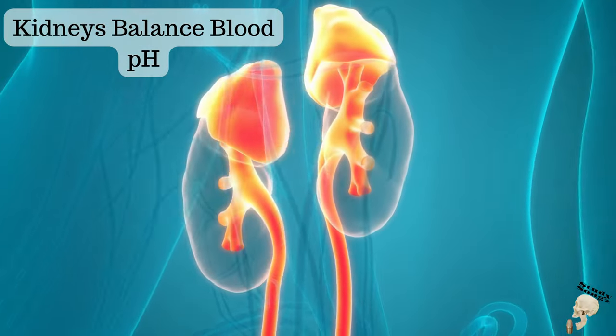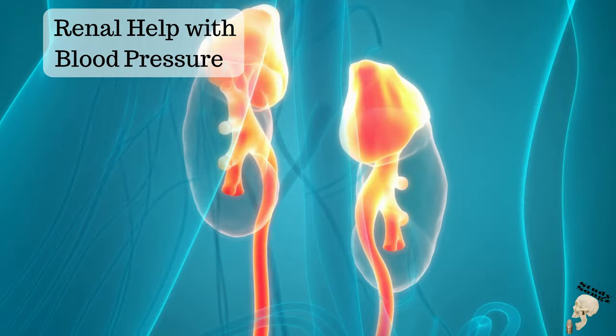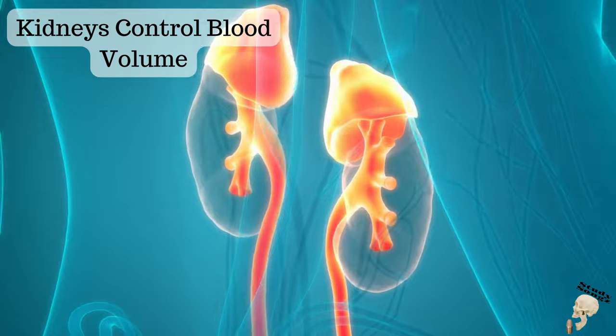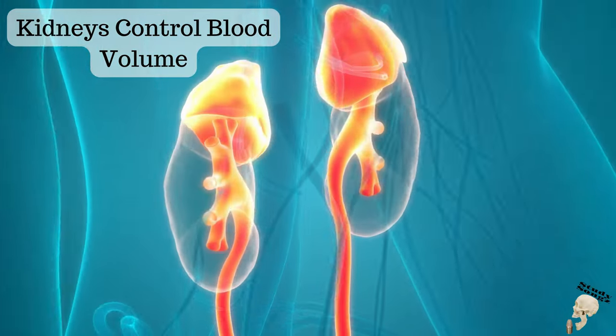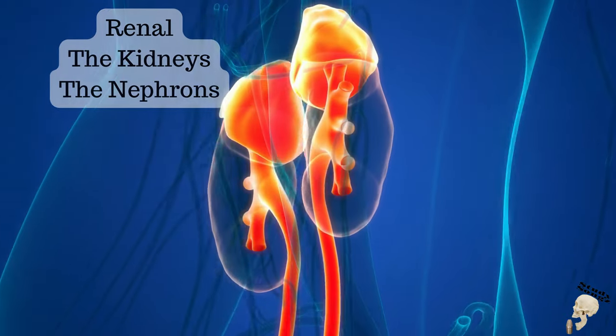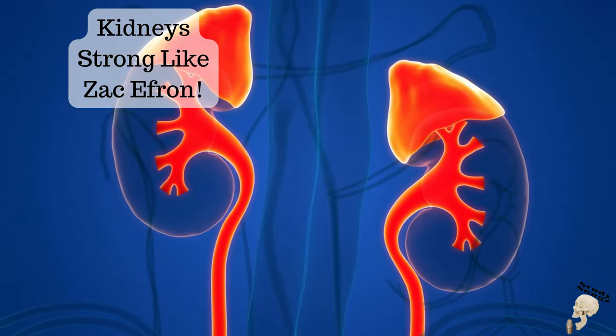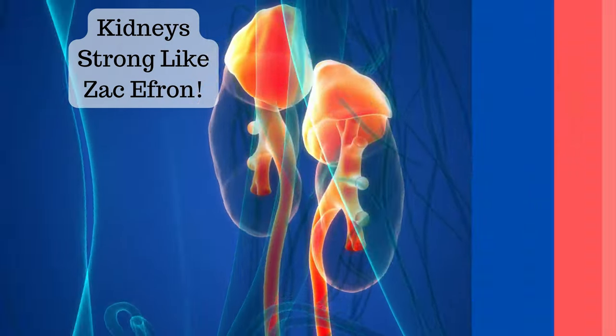Kidneys balance blood pH, renal help with blood pressure. Kidneys control blood volume, kidneys release hormones too. Renal the kidneys, the nephrons, kidneys strong like Zac Efron.